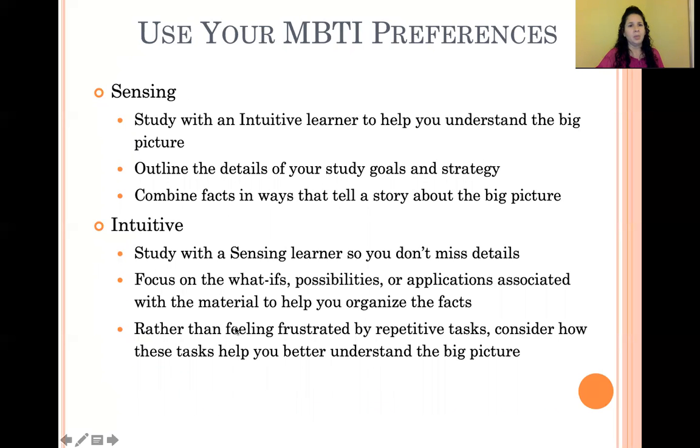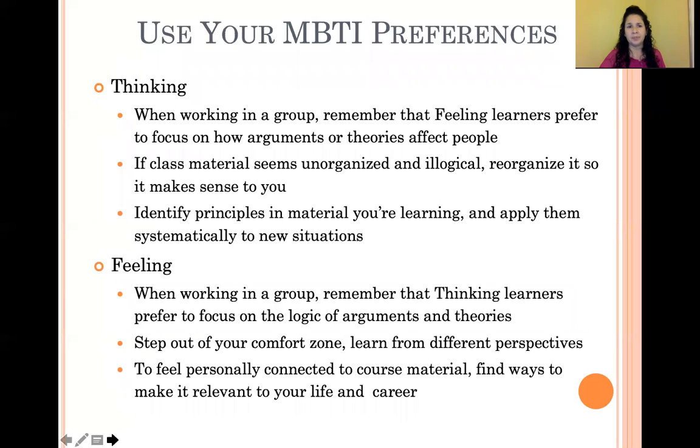Same thing with your sensing or intuitive. Once you determine from that chart whether you are more sensing or more intuitive, now we can look at how we can implement that. If you're sensing, what are some of the things I can do to help me learn, because I find out that I am more of a sensing than an intuitive. Thinking versus feeling, right? When you're working in a group, remember that feeling learners prefer to focus on how arguments and theories affect people. In other words, you're thinking of how the feelers work. And feeling people, you need to remember that your thinkers like to focus on logic and analysis, pros and cons.